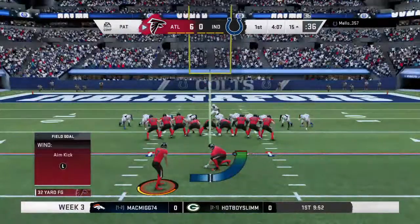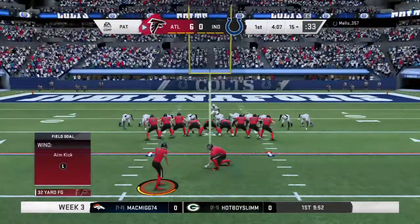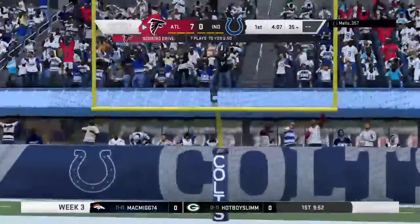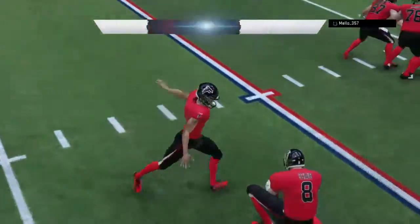No going for 2. They'll kick the point after. It's good, and that gives the Falcons a 7-0 lead.